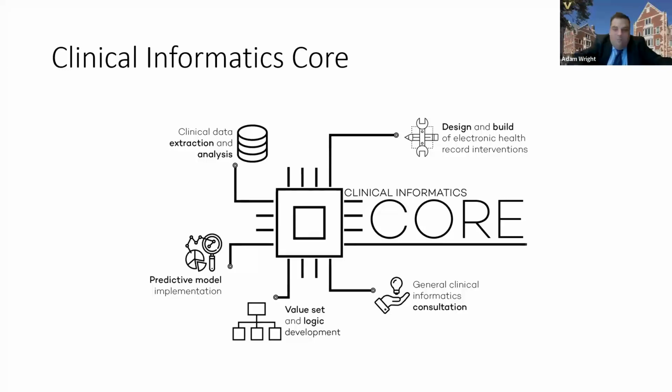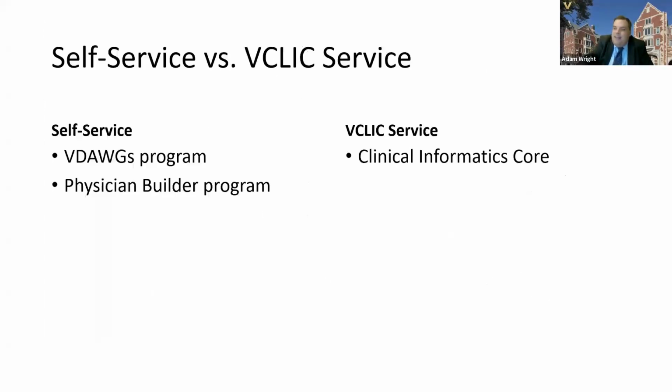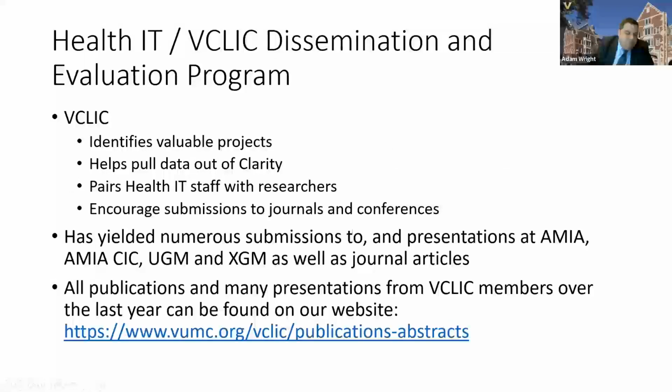We have had the core for a couple of years now, and we've had 224 requests. We've completed a goodly number of them, almost half, and we're working through the rest. The goal is that everybody who needs something done, usually either data or build in the EHR, can either service it themselves using our self-service programs, or use this managed service called the Clinical Informatics Core. I think that has largely met the needs of people in the field. So those are some of the services that we provide.